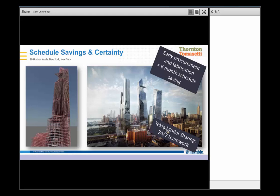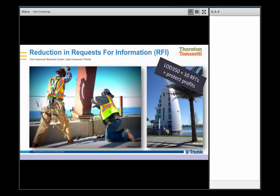Again, going up to this level of detail, 350, on the Port Canal project there were only 10 RFIs, as we can see there, which means that all the information, all the questions, had already been asked in the model stage.